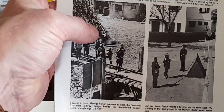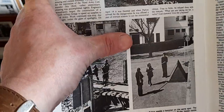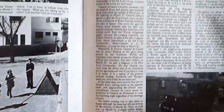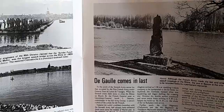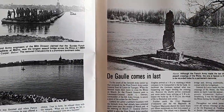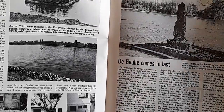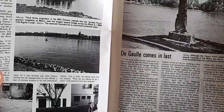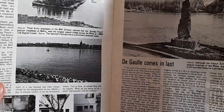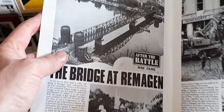So apparently this is Patton, when he opened this bridge. Instead of a pair of scissors, he said, "I need a bayonet to do it," so he slashed through it with a bayonet. There they are recreating it. And the French are the only ones who built a memorial, and they made a small crossing across the Rhine. So it was in their area of influence, and apparently it wasn't very popular in Germany at the time. Sort of, you know, Kilroy was here. He's our monument. Time moves on.